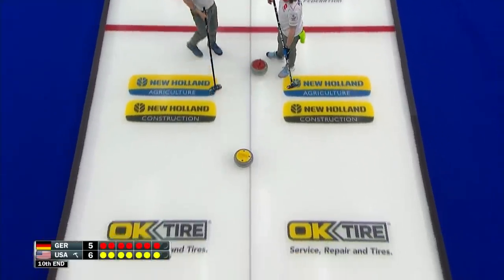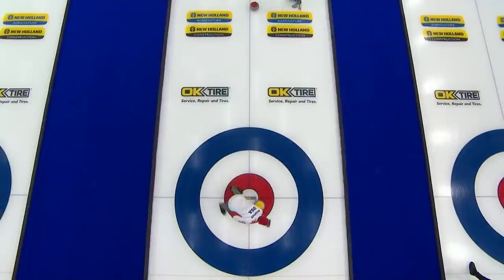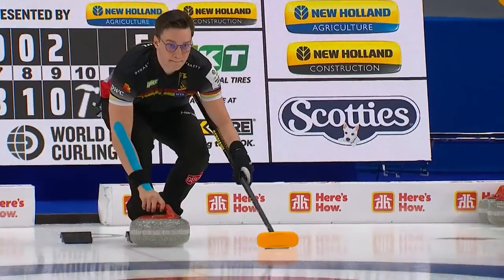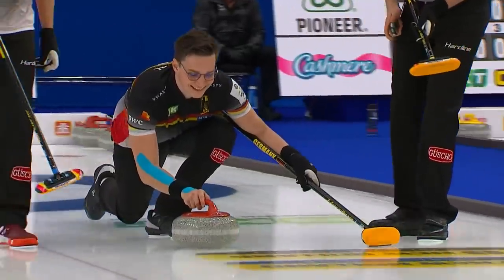Come out, and that one won't go there, go right by. And you see teams play that just through weight. Great weight. Little poppy. Oh, chance for the tight center guard. Now this one you want lots of separation between the two, so very close to the house.